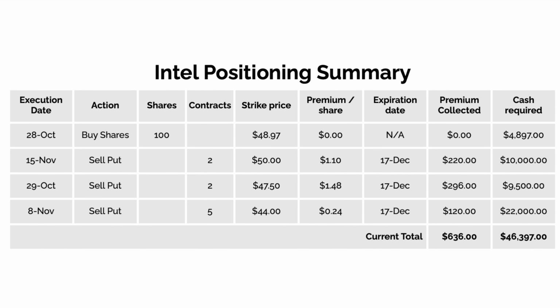Each contract requires us to buy 100 shares of Intel if the price drops below the contract strike price. But for this, we got paid a premium of $636, which we get to keep whether we buy the shares or not. So we're doing this to continue to build a position in Intel. It reduces our cost basis, which in turn reduces our risk. And on top of that, we are generating some nice cash flow while we wait to get put shares at a price that we're happy to buy them.